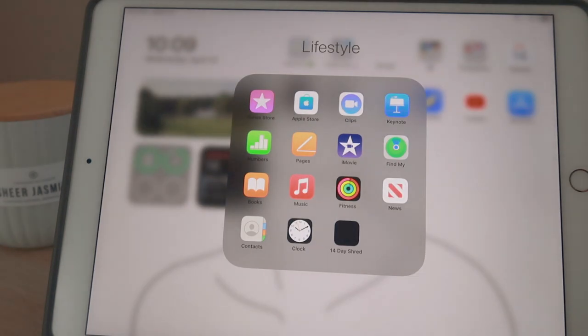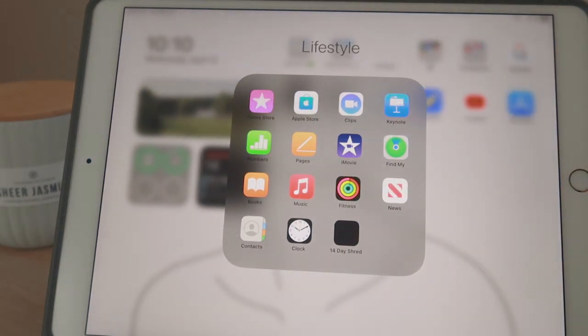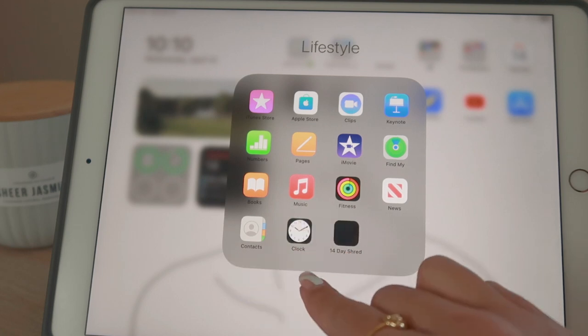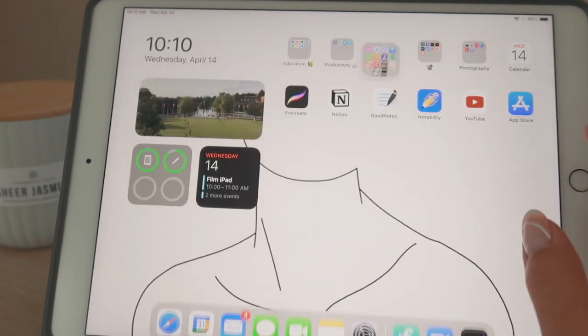Next is my lifestyle folder. I honestly keep the majority of the default apps in here, like Keynote, Pages, Books, News, the Clock app. It might be a bit random of a folder, but it's nice to have everything categorized into a labeled folder. I personally find it really helpful to have this lifestyle folder to have all of these apps compiled into one space.